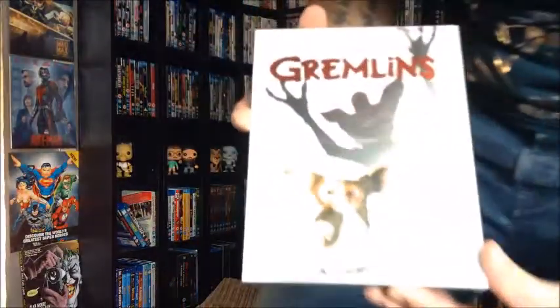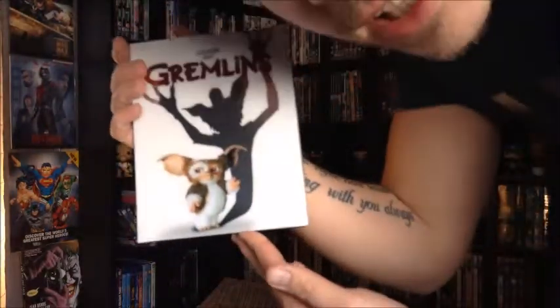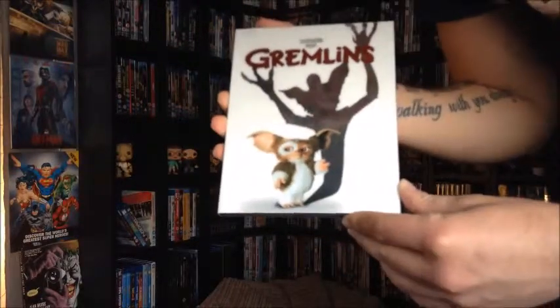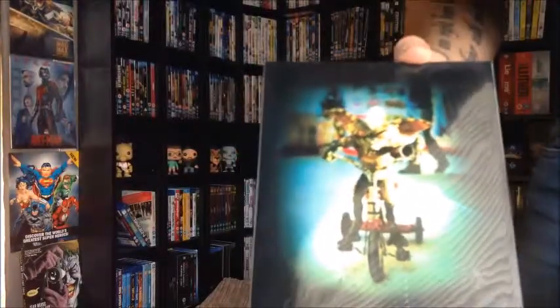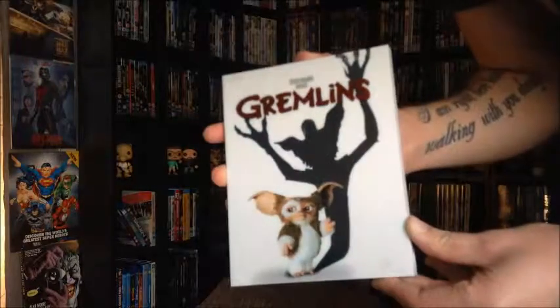Let's take a look at the artwork for Gremlins. Gizmo on the front cover. How cute is Gizmo? Look at him. Oh, little Mogwai. Got Stripe riding the trike on the back. Let's take a look inside.